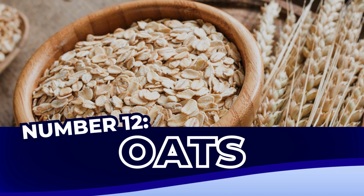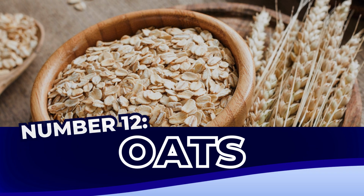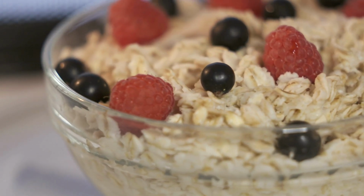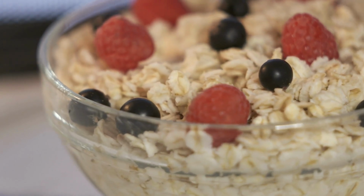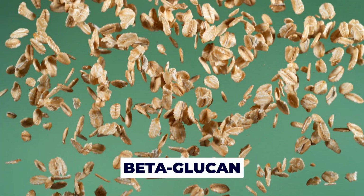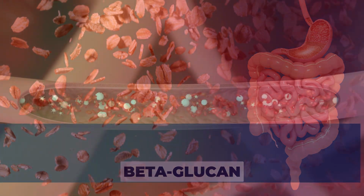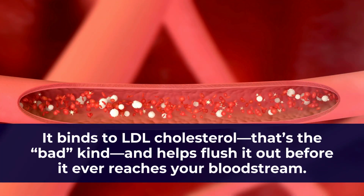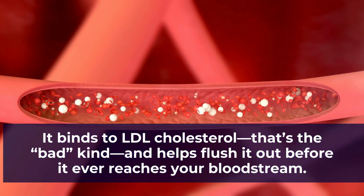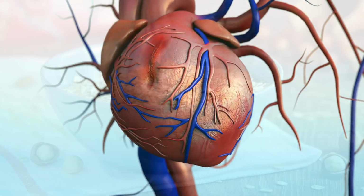We're starting strong with number 12, oats. A classic breakfast staple that's more powerful than it looks. A warm bowl of oatmeal in the morning isn't just cozy comfort food. It's one of the best ways to lower bad cholesterol naturally. Oats are rich in beta-glucan, a type of soluble fiber that acts like a sponge in your digestive system. It binds to LDL cholesterol, that's the bad kind, and helps flush it out before it ever reaches your bloodstream. Over time, this helps reduce LDL levels and support overall heart health.